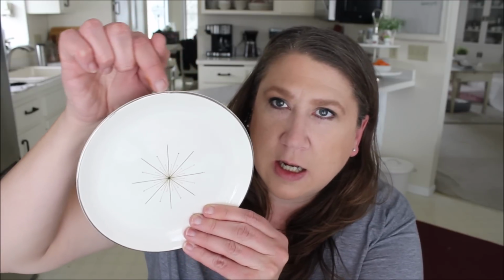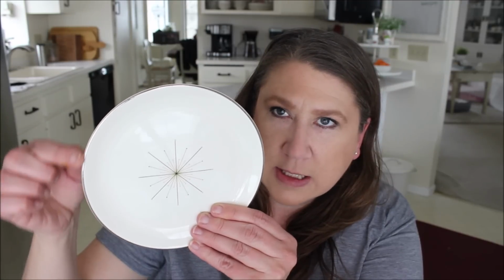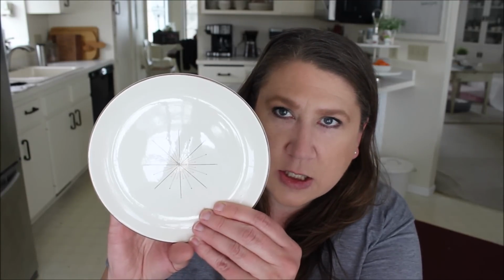It also has a rim of gold or silver along the outside, and I just think they are so gorgeous that I am in love with them. And it says modern, I can't read it, modern star, made in the USA. And then some sort of numbers or letters, HLG. I don't know anything about that.